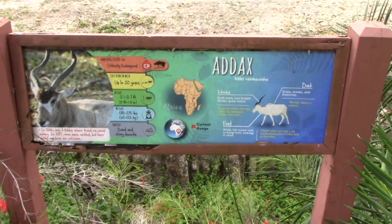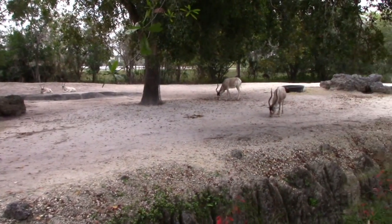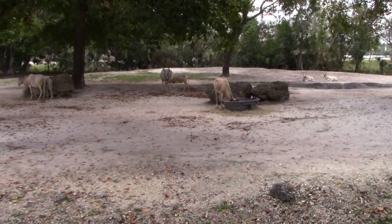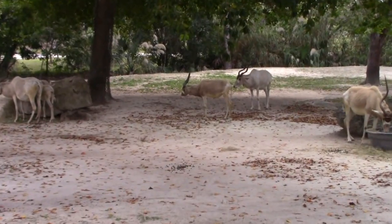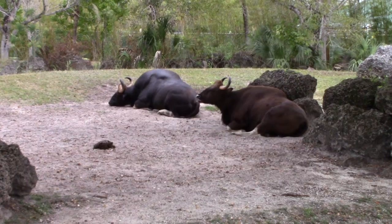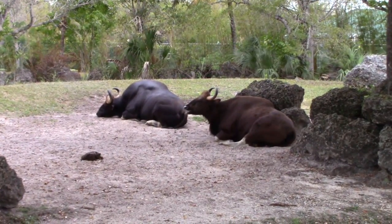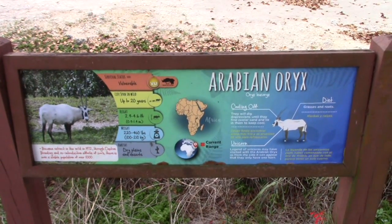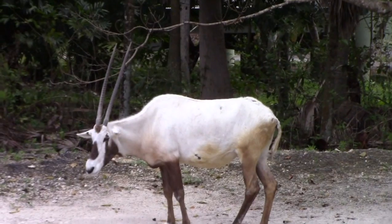Alright, got some addax. Got quite a few. Guy's grubbing right here. Oh, we got Indian gaur. Oh, it's big size animals. They kind of resemble sort of like a buffalo. Oh, we got an Arabian oryx. We got several in here. We got two here, and three other ones over here. Long horns too.